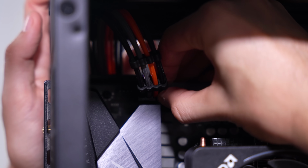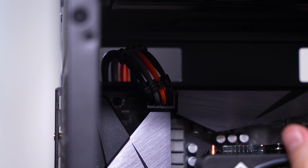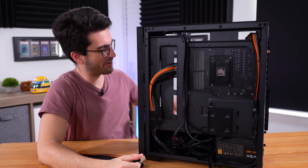8-pin EPS up top, with, of course, accompanying cable combs. And here's the outcome back here. Now you notice two extra cables just kind of dangling. It's because we're waiting on the final component, the final install.